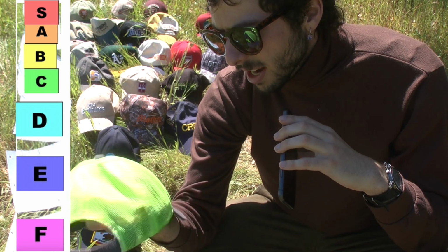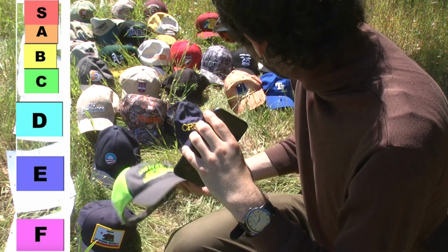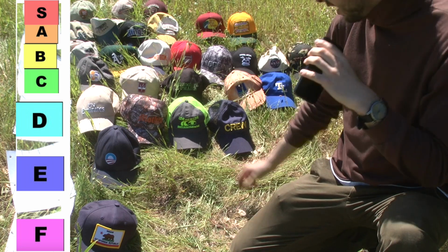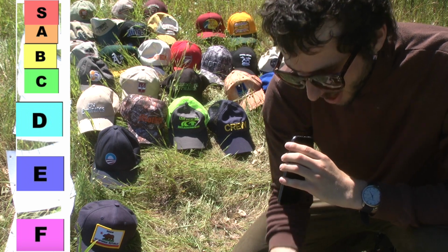Interesting hat, very bright. It's good to wear when you're doing construction work or something. But it doesn't come in too handy. So I'm going to give this one a D tier just because it's not too interesting. I don't wear it too often and maybe it could come in more handy. But for right now, it's a D tier hat.